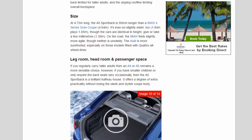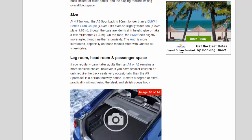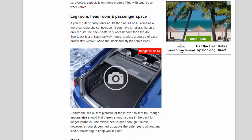Legroom, headroom and passenger space. If you regularly carry taller adults, then an A4 or A6 remains a more sensible choice. However, if you have smaller children or only require the back seats very occasionally, then the A5 Sportback is a brilliant halfway house. It offers a degree of extra practicality without losing the sleek and stylish coupe body.